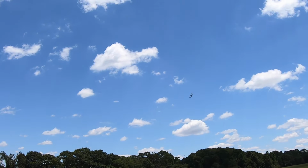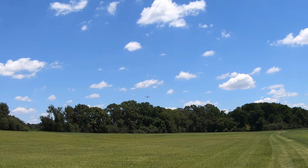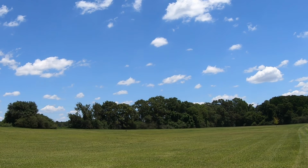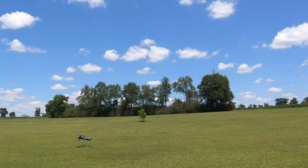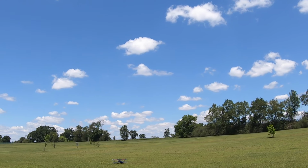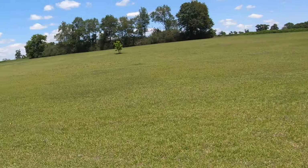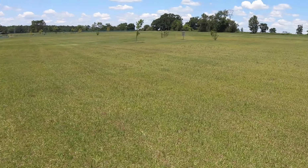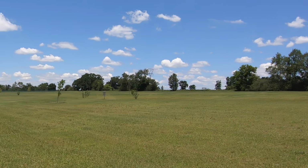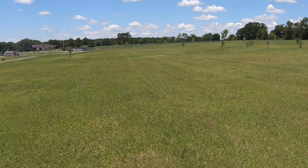Oh shoot, we got a walker. We gotta land. Timer stop. There we go. We got a walker right there coming in, so we'll break for the walker. Ready for part two of this flight here. Our walker is way over there, so he's out of the way. And so let's see if we can take off in this taller grass again.